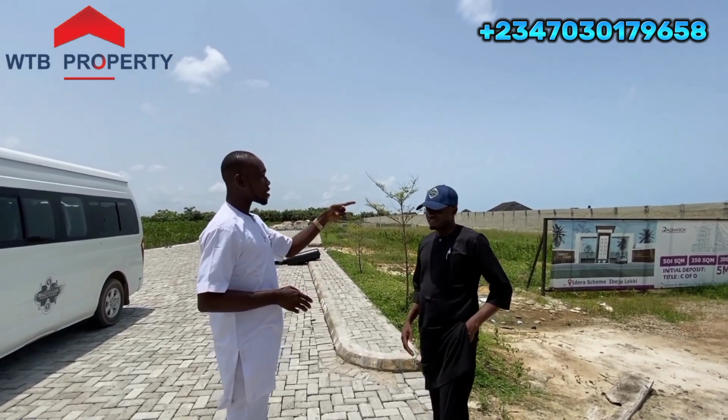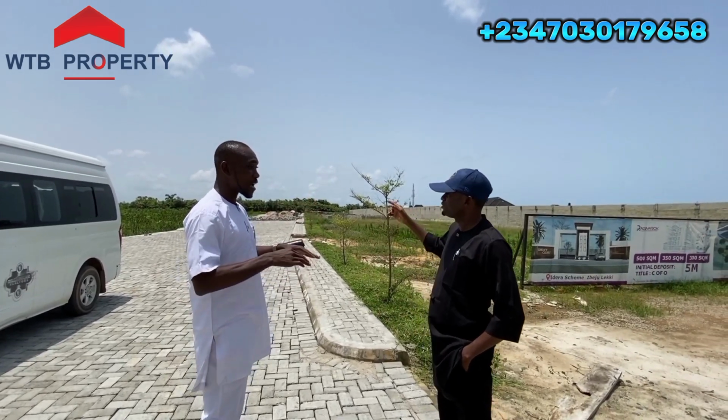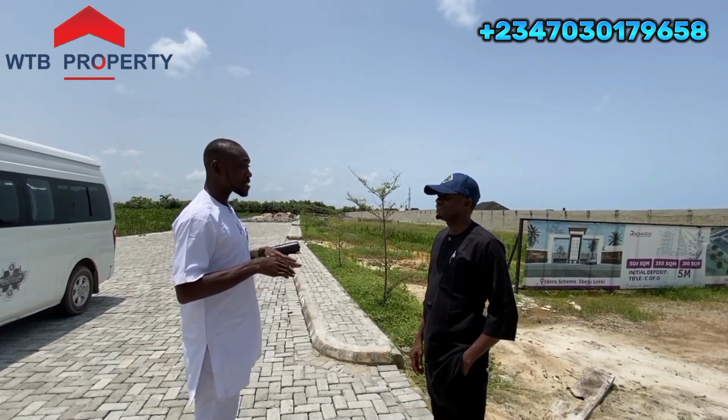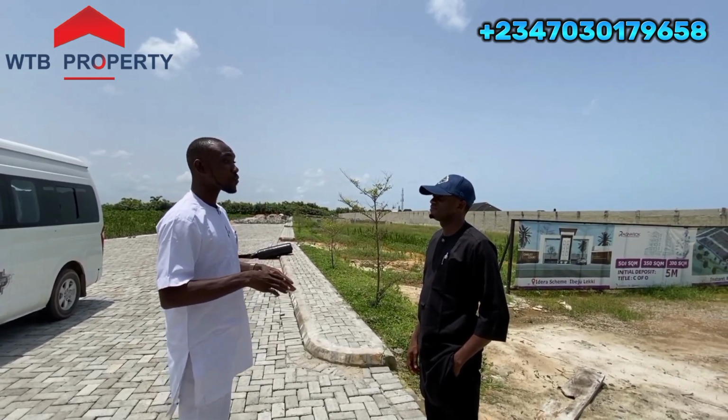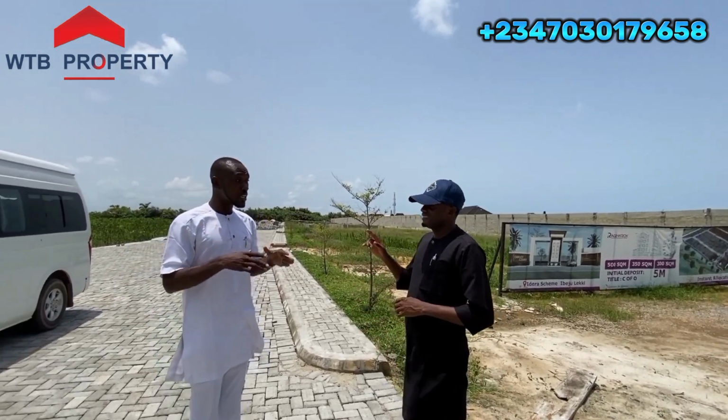Now, the Petrochemical university is quite far from here. The land is not far from here. So it's now in the center of notable landmarks, and that's the more reason why this place is one of the ideal places for every investor that wants to get into this project.